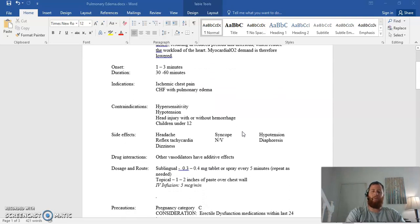So our goal here is to open up the vessels that lead to the heart, right? So we're looking at veins. We're causing venous dilation, which is going to reduce the blood flow going to the heart, which is going to make it easier for the heart to pump. I know that sounds counterproductive. There's a whole big long story behind this, and we will talk about it in depth next semester. But we're not going to do that today.